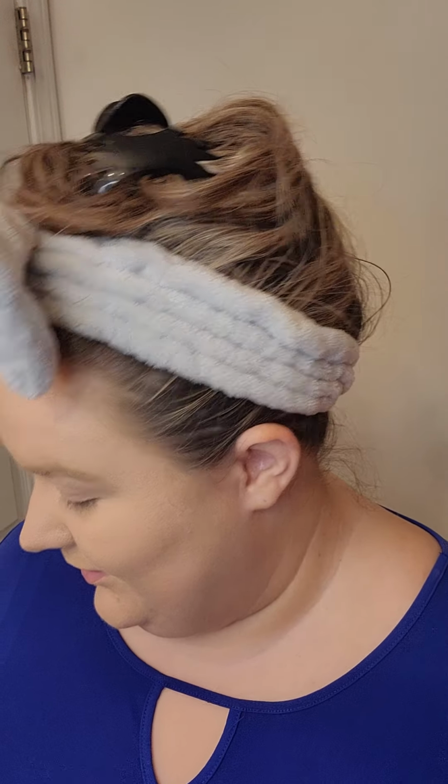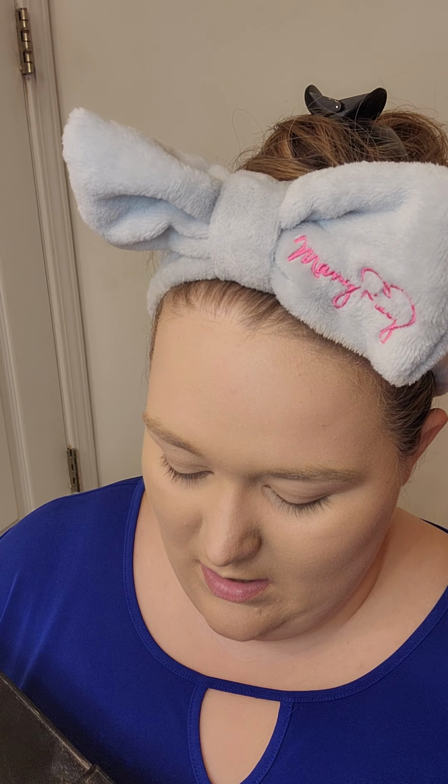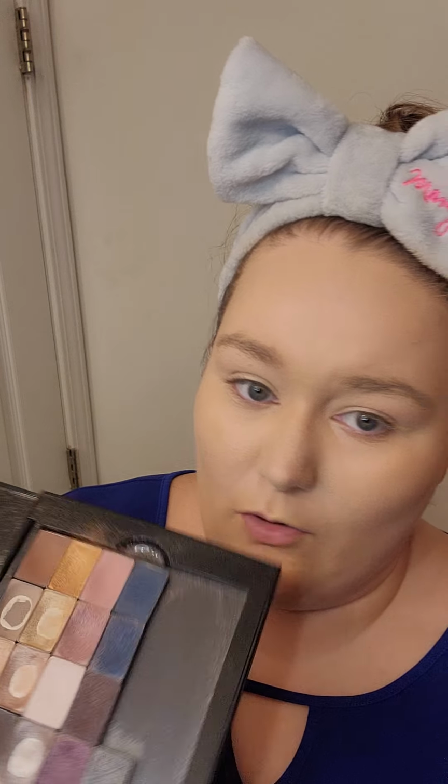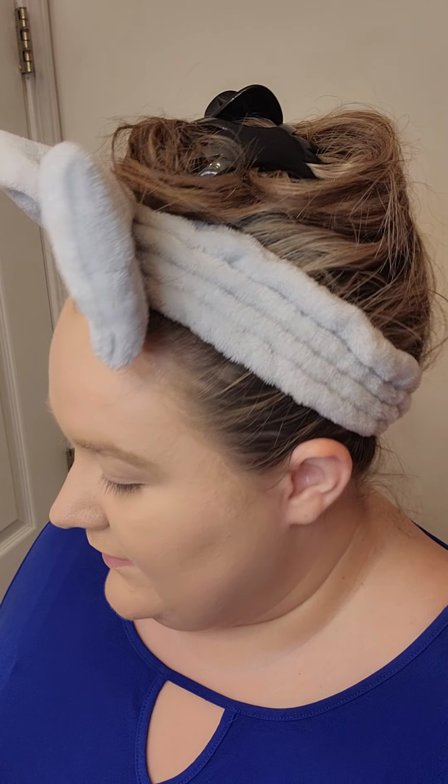I am going to be doing a blue eye look, not for blue eyes, but blue, like this color blue. That makes sense? I hope that does. So, let's see, I've got these two blues right here that I'm going to be using. Y'all have to ignore my nails. I keep forgetting to take my nail polish off and they're chipped, so anyway.